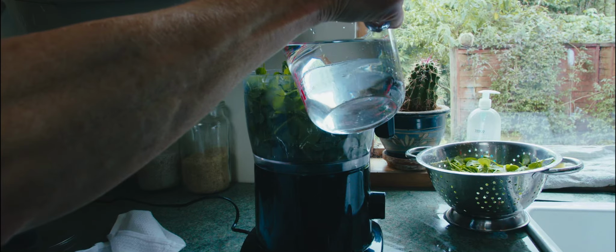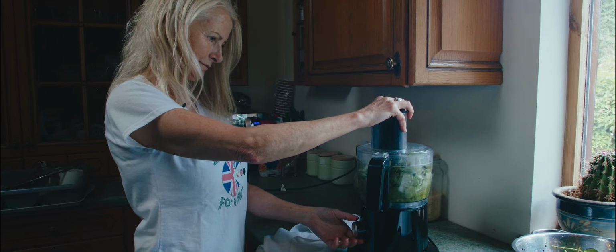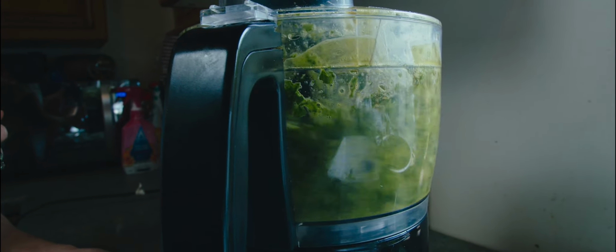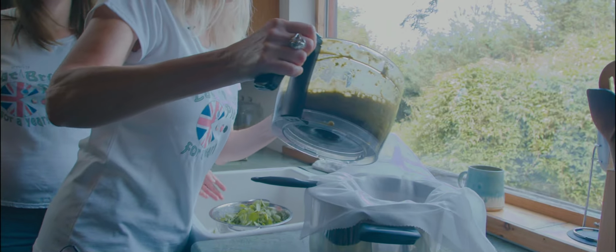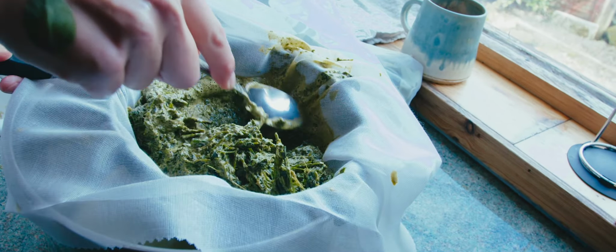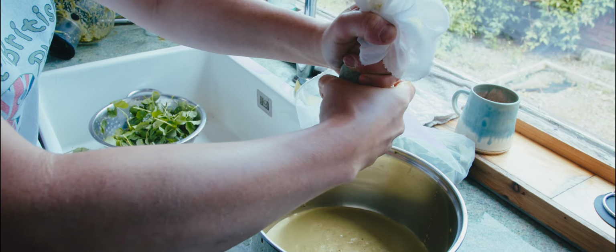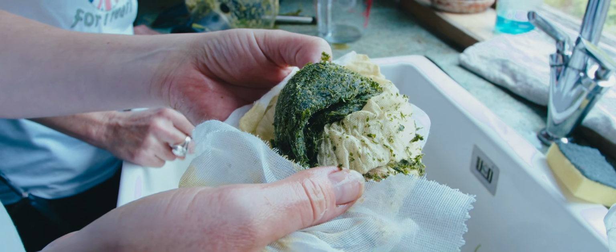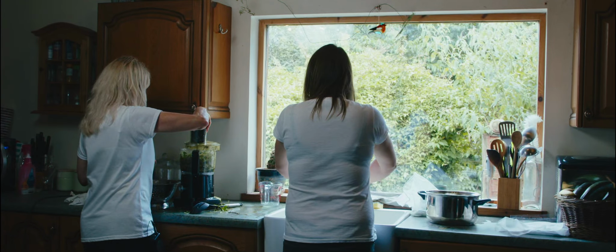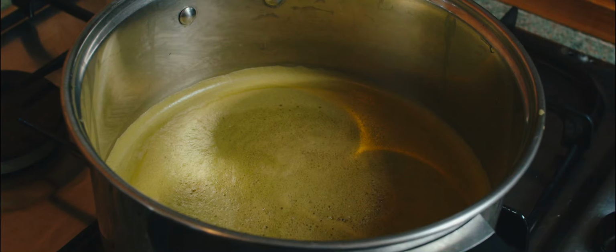So we have to add about a pint of water to about 750 grams of white clover. There might be grass in there, but that's okay because humans can eat grass. So this fibrous residue, we don't throw it away because it has an NPK composition very similar to farmyard manure. So it's great fertilizer for your plants in your garden. So we want to save that. All right, now we need to heat it till it comes to the boil.